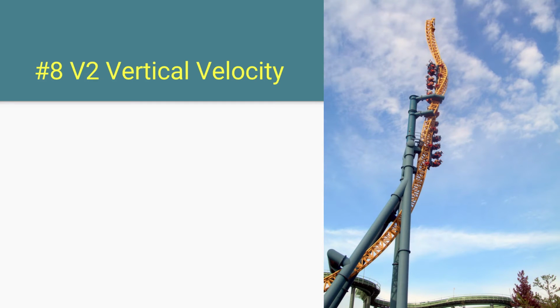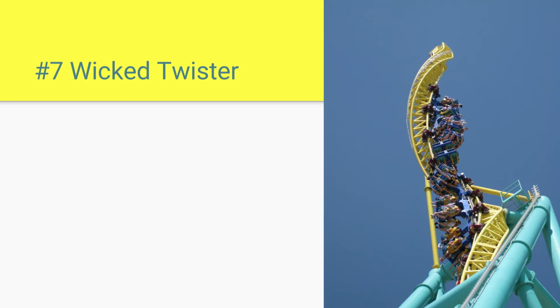Number 8 is V2, Vertical Velocity. This is a very fun coaster, and I believe it might have a rattle. I'm not sure fully, but as this coaster ages, I bet this coaster will have a pretty good rattle. I don't know, but I know Wicked Twister does have a rattle, and Wicked Twister's coming in at number 7.